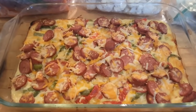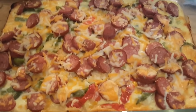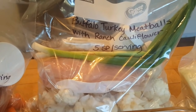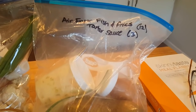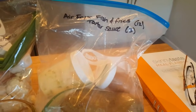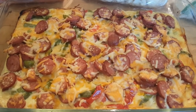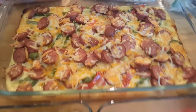And then we have, look how good our casserole turned out. This is the Texas style casserole from the WW app. That looks so good. And then we have our pork tenderloin with roasted potatoes and carrots with gravy. That's 11 points. The buffalo turkey meatballs with ranch cauliflower for 5 points. And our air fryer fish and fries for 12 with tartar sauce for 3. And then again, this casserole ended up being, if you split it into 1/6, it's 5 points. If you split it into quarters, it is 8 points.